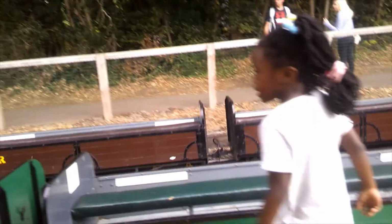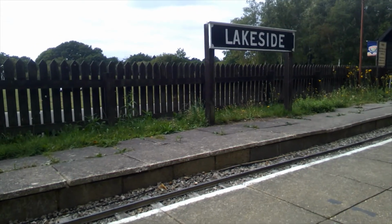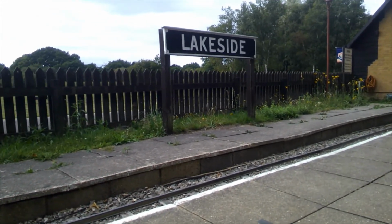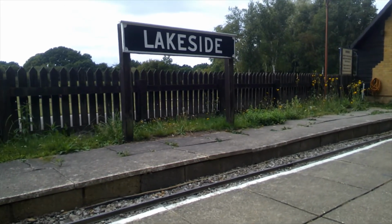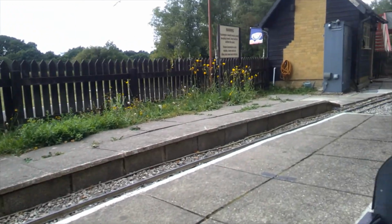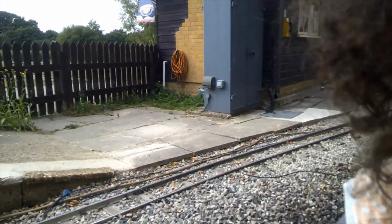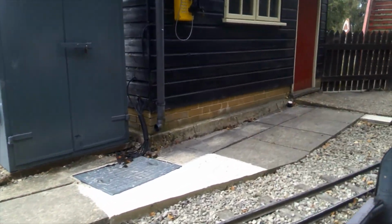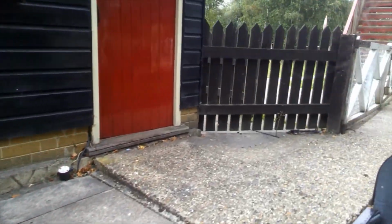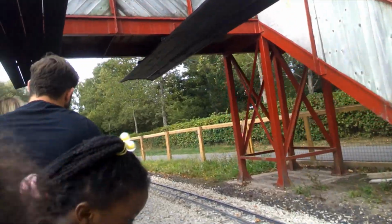Where do we want to be, front or back? Front. These tracks are even thinner than the ones at Earth Park, aren't they? Yeah. Where are we?